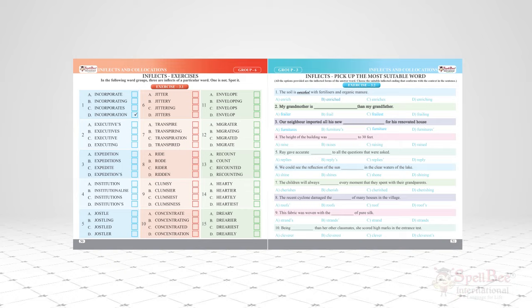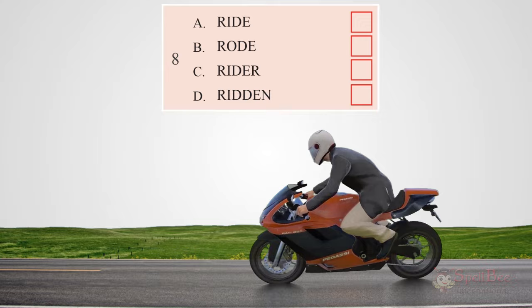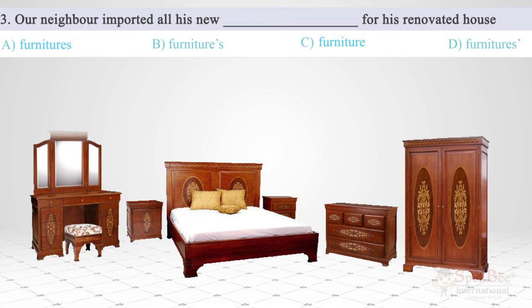The exercises, you have 2 ways. The first way is find the odd one out. Ride, rode, ridden. They're all inflections, but rider is not an inflection. It's a derivation. So that's the answer. You also have choose the correct answer formats. My grandmother is frailest is not right. Frailer, it's comparing. So frailer than my grandfather. So what's the plural form of furniture? That's not furnitures, it's furniture. Similarly, it's luggage. Plural is also luggage.